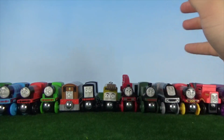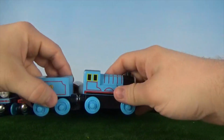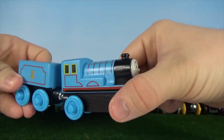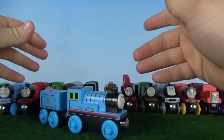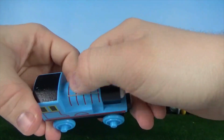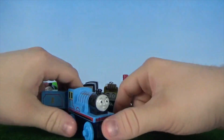Although in terms of my favorite looking engines, there's a lot that actually do look good. In my personal opinion, out of the original Railway series characters, Edward looks pretty darn amazing. Aside from the side proportion, I think they captured the essence of Edward. He's probably the best looking wood model. Well, aside from, if they got him a dome, then he would have been perfect.